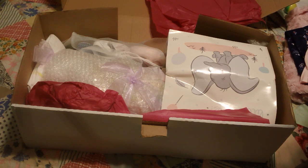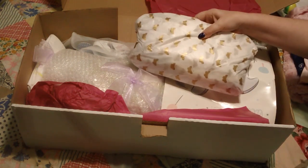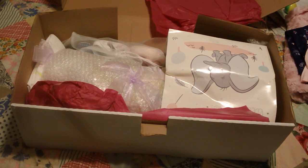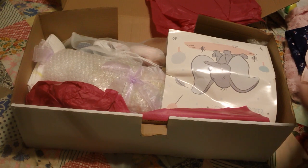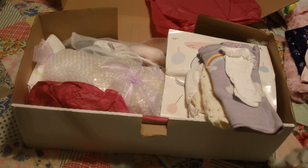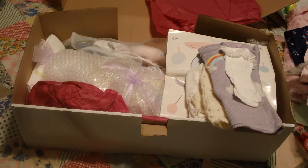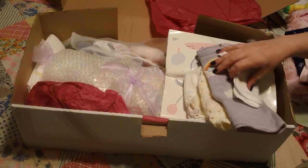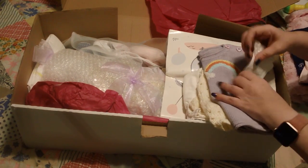So here is some more wrapping paper. This is a slightly different kind. Very pretty. And I think we're going to have another very beautiful outfit in here. Again, this is another one that's going to have several pieces. I want to keep all the wrapping paper together. I almost hate to unwrap all this because the wrapping paper is so pretty.